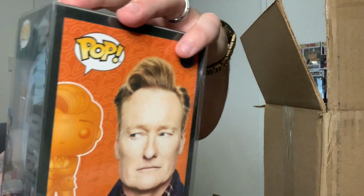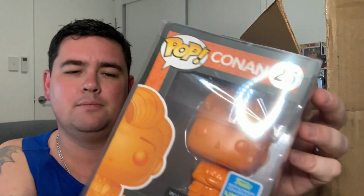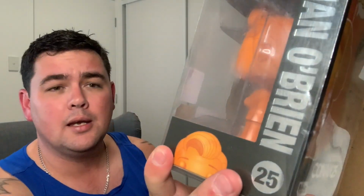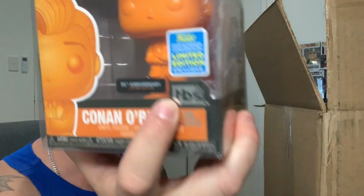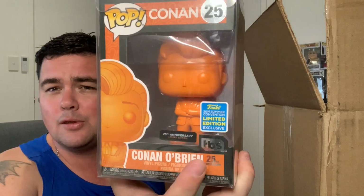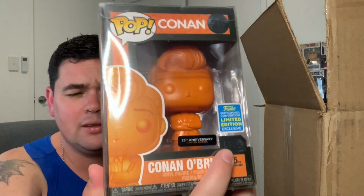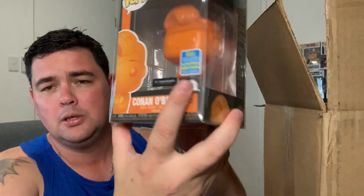Okay. So pop number seven. Ready, set, go. Boom. Conan O'Brien. I do have this one already. He is sitting up there. It is the 2019 25th anniversary. This is the third one of these I've got. Pretty good on value, I believe. I think they're holding value at about $30, but we'll check it all out.